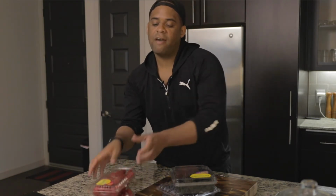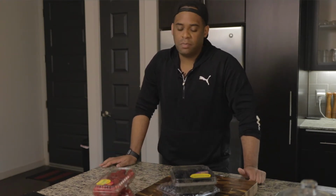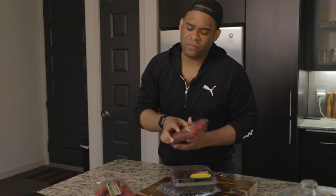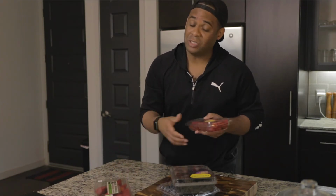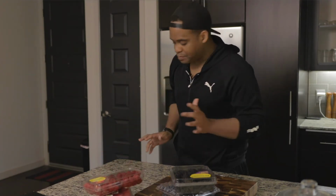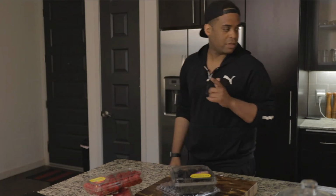And you actually can have berries on the keto diet in moderation, of course, but they're quite low in sugar content. And I think of all the fruit, I believe the strawberries are the lowest in sugar content. But I actually love strawberries, so it's great for me. So I have those. And then I'm gonna show you what else I got.